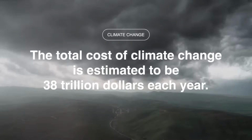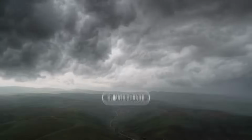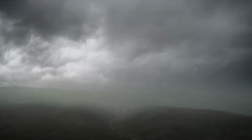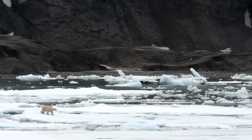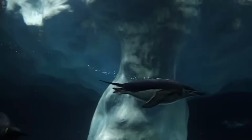The total cost from climate change in general is estimated to be $38 trillion a year by halfway through the century, if not enough is done to reduce greenhouse gas emissions. The more obvious impacts of climate change will also have cascading effects. We will soon lose entire ecosystems, starting with Arctic and mountain zones. These systems fall apart when one source of food is disrupted.